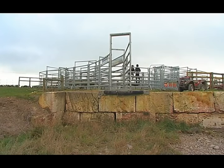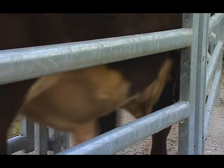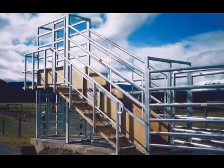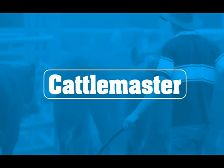A loading bank is a good option if the site lends itself to this design. It is more cost effective than a raised ramp and extremely good to use, as cattle walk on at ground level. There is the option of a dual height loading system which enables cattle to be loaded directly onto the first and second level of the truck.